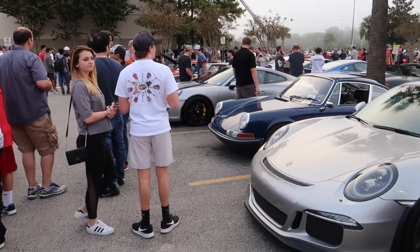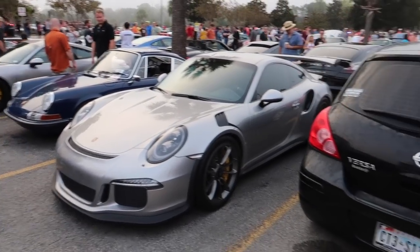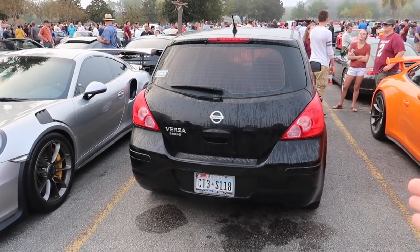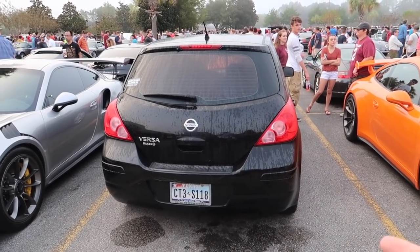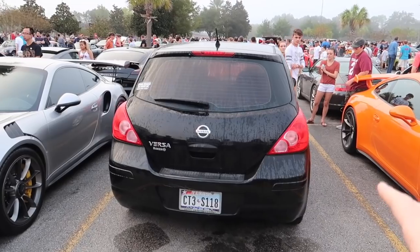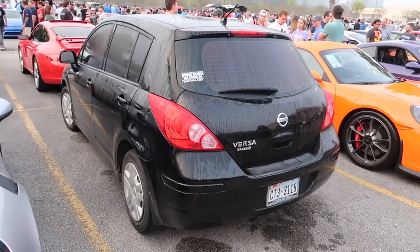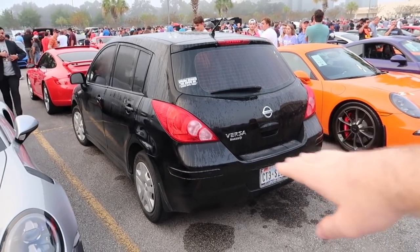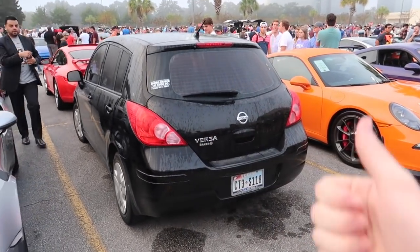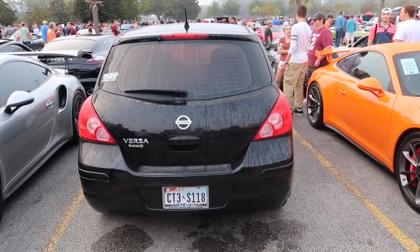Ladies and gentlemen, you got your 911R, whatever that is, your GT3 RS, then you got your Nissan Versa from Baker Nissan, drive away different, best car here. I love this spec, black, probably with silver rims. Ooh, this is a nice spec. Got the one rear windshield wiper, the red tinted taillights. 10 of 10. Let me know, what'd you whip?